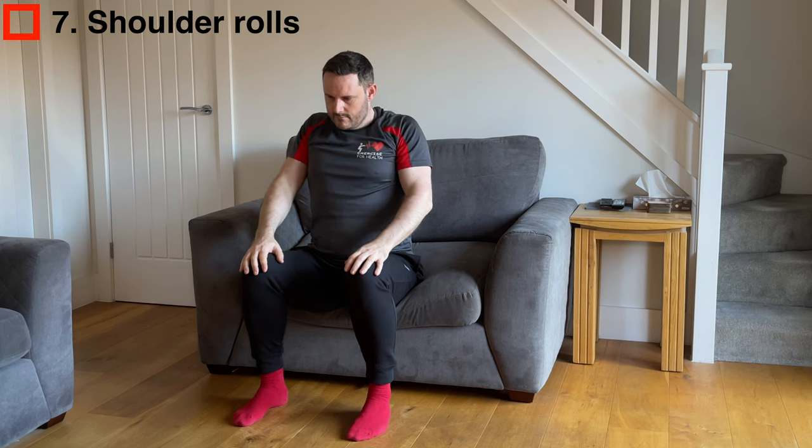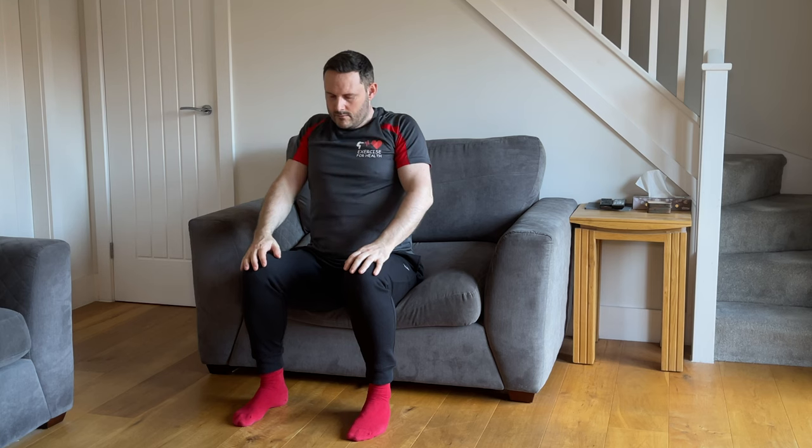So now we're going to start working into the shoulders. We're going to do some shoulder rolls. So I want you to lift the shoulders up towards your ears, squeeze the shoulder blades back together, and then let the shoulders drop back down.